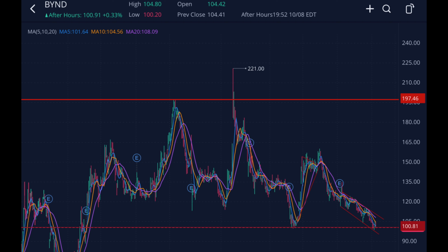The next one I did want to look at is ticker symbol BYND. This is Beyond Meat. The reason I wanted to take a look at this one is because right now we have it sitting on a nice long-term support. The stock price is at $100.91. The support is at about $100, just right below $100, $99.37. So it is pretty much at that support.